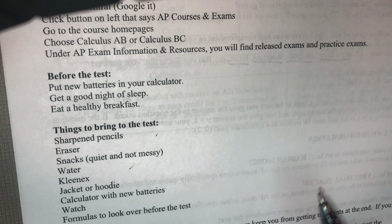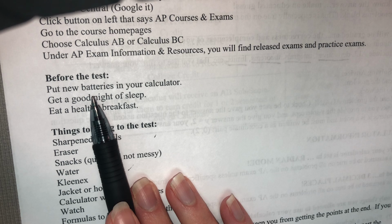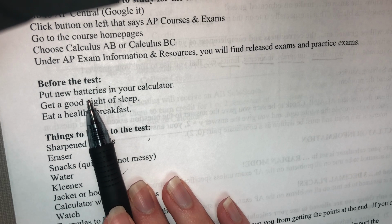And so brand new batteries in your calculator for the AP exam can help with time. So I strongly recommend that you do that. If you're going to use a school calculator for the AP exam, they will not have brand new fresh batteries for you for that AP exam.